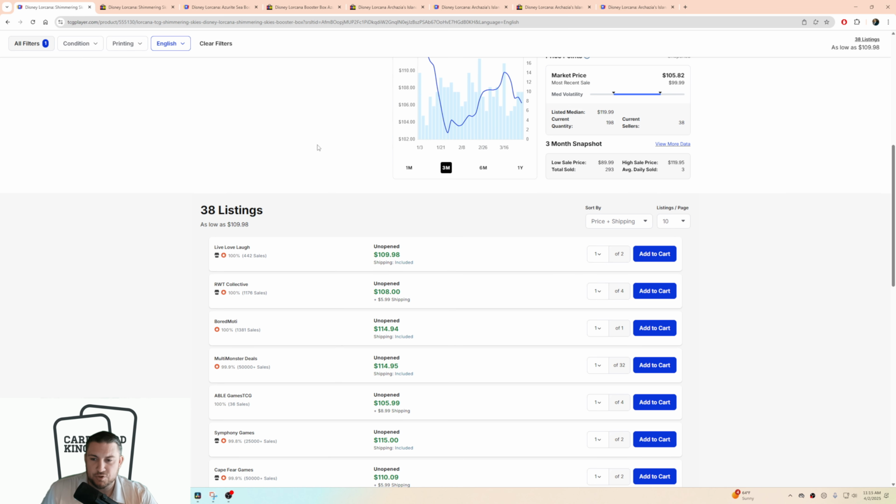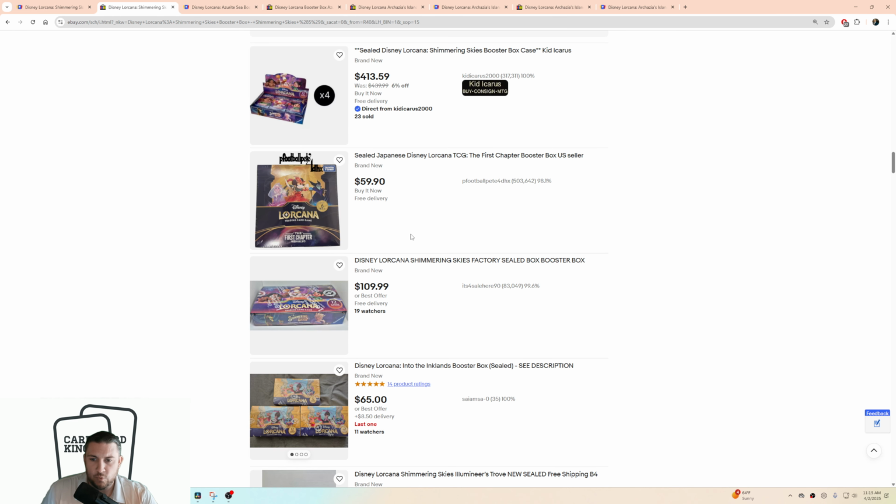Moving over to set 5, Shimmering Skies, one of my favorite sets. We have 110 for a booster box on TCGPlayer. We have 110 for a booster box on eBay. We have an expected value of $70. So while this is one of my favorite sets, the expected value is the second lowest behind Ursula's Return.